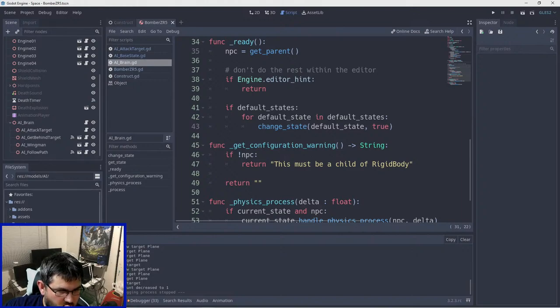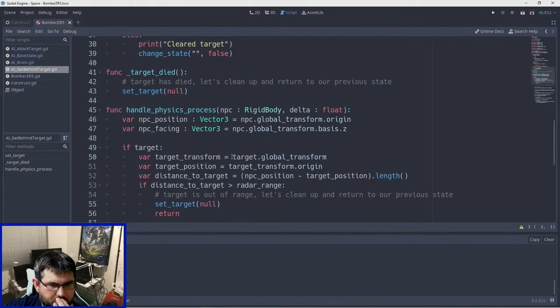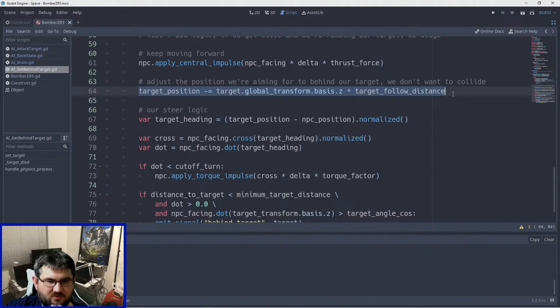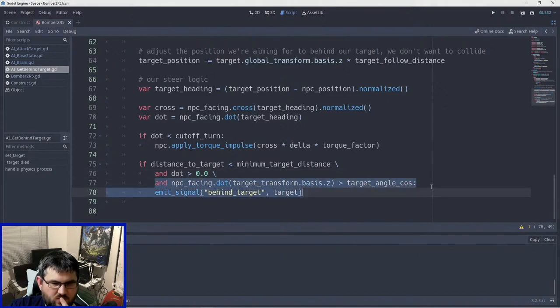Let's have a look. If it's running through its get behind target logic, what are we doing here? If we're out of range, get out of there. Cool. We're always throttling when we're in this state, and it's just trying to fly to being behind us. And it's steering towards us. It's always trying to steer towards us. So at which point, if distance of target is smaller than minimum target distance, that's fine. If dot is bigger than zero, so we're facing towards it, and as long as we're facing the same direction, then we're going to go to behind target.